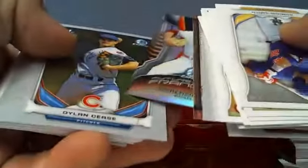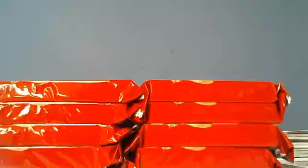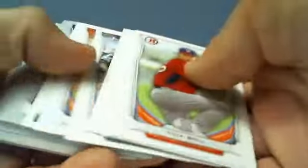Nick Howard, this will be going to the Reds. Sean Newcomb for the Angels. Eric Skoglund and Franklin Barreto. Nice for the Blue Jays. The Blue Jays keep hitting some nice stuff. Up next. Base, base, base.